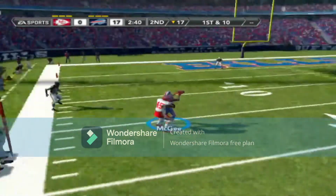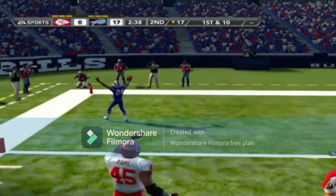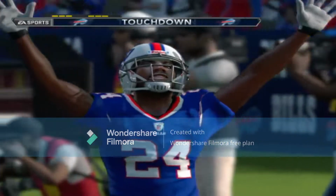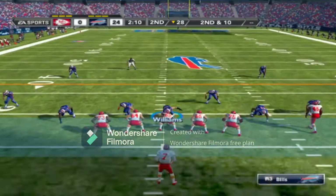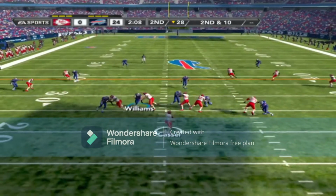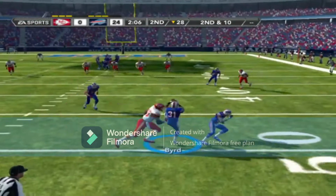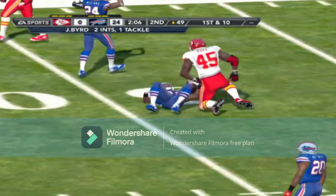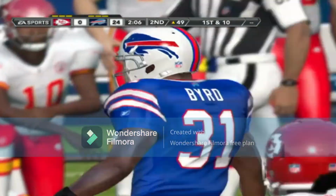Short throw to the right. Tight coverage and it's picked off. Is he going to score? Touchdown, Buffalo. Looking. Fires it to the left. Fires into a crowd. Interception. Leonard Pope was there for the stop.